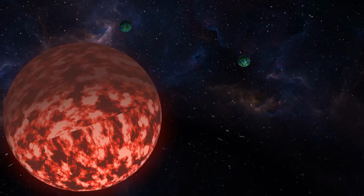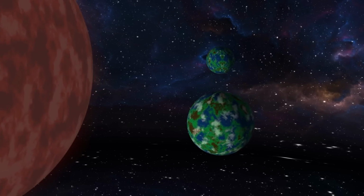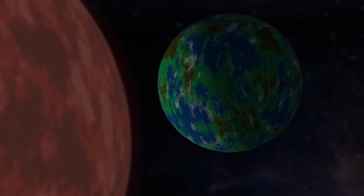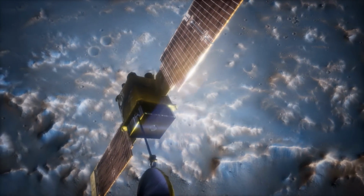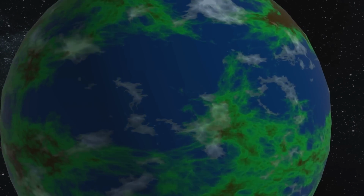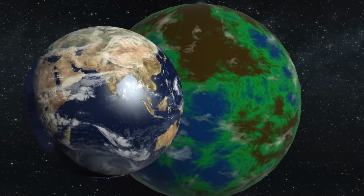For example, 2 exoplanets orbiting around it. Moreover, both of these planets are likely terrestrial, meaning they are rocky, just like Earth. First up, we have LP890-9b, which was discovered in 2022 using the TESS telescope and later confirmed by the Speculoos telescope. This planet is a super-Earth, weighing in at about 13 times the mass of our own planet. It's also slightly bigger than Earth, with a radius about 1.3 times larger.